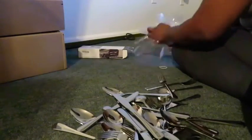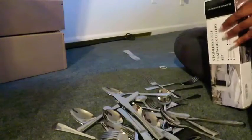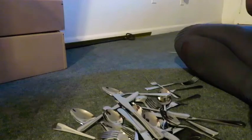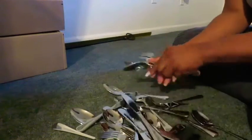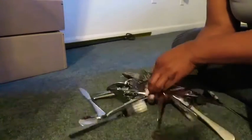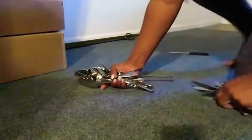All right, so of course I'm going to take all of those out and wash them. But you did see I had little spoons, big spoons, little forks, big forks, and then my knives, which I believe about 20 comes in a set. So that was a good deal for me. So I'm gathering all of it up and I'm going to wash those.